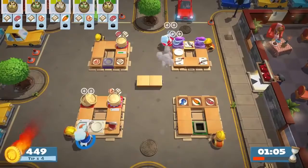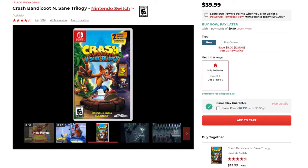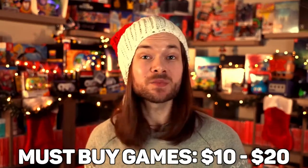Overcooked 1 and 2, you can get a double pack with both Overcooked games. People love these games. They're another great family game. Undertale, Shovel Knight, Minecraft, Spyro Trilogy, and Crash Trilogy. Then we have the $10 to $20 games that are must-buys. These games make for perfect stocking stuffers.